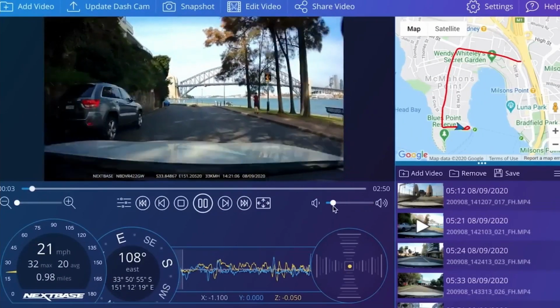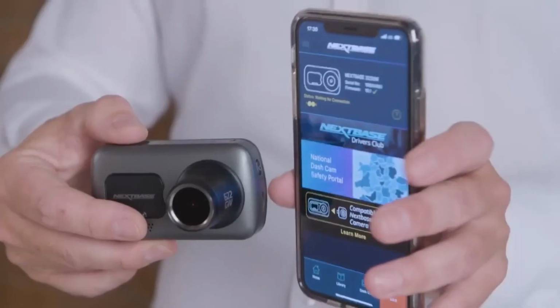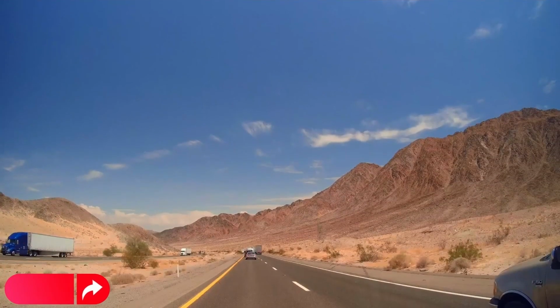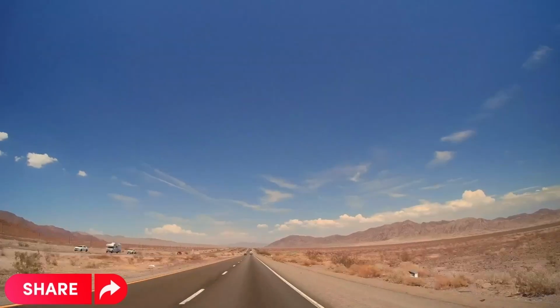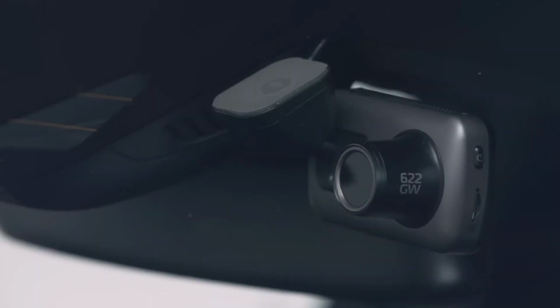The 622GB dashcam features a new image stabilization system which greatly diminishes the effect vibrations from your vehicle and bumps in the road have on your footage quality. This means when you play back 622GB footage, it will be very steady and finer details, such as number plates, have never been easier to make out.